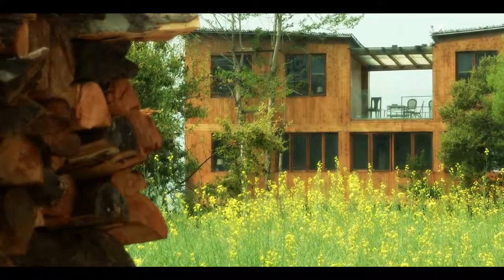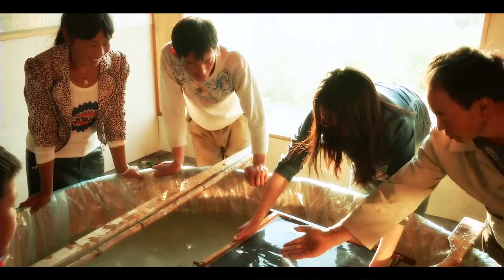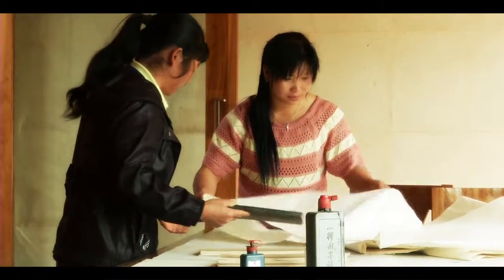The tiny museum is typical of a recent trend in China. Hundreds of small-scale museums are springing up throughout the country as the new middle classes spend money and leisure time on learning about their history and culture.